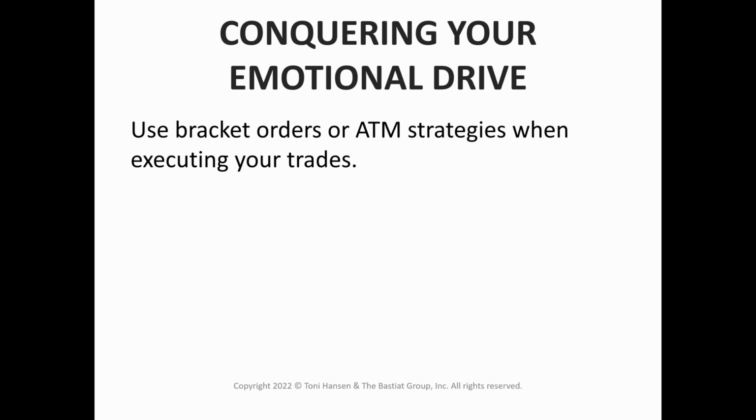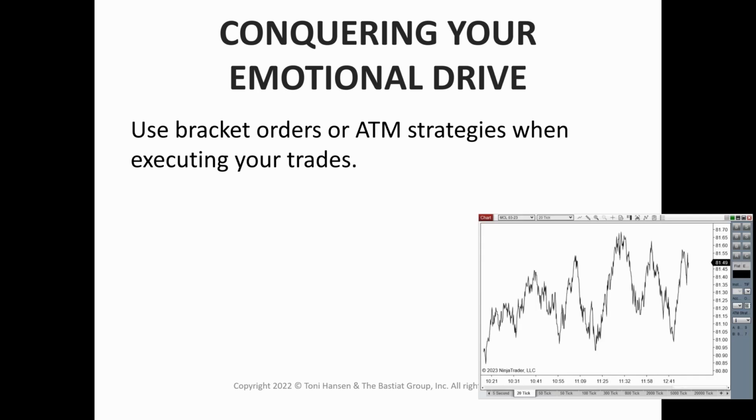It's very, very important. Another thing that you can do to overcome emotional trading is to use a bracket order or an ATM order. OCO orders, one cancels the other, are another way. Those are other types of orders that you can use where, when you're placing your order to get into the trade, it's immediately throwing up target levels and stop levels. And then you can adjust those if you need to. A lot of traders will have standard ones that they can choose from. So, for example, this isn't my core trading computer, but I can show you what I mean by that here.